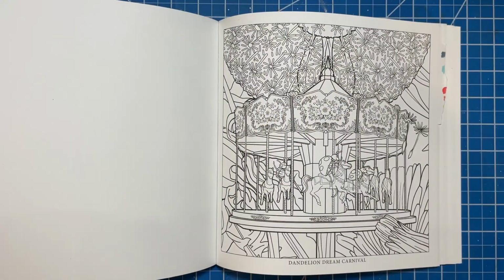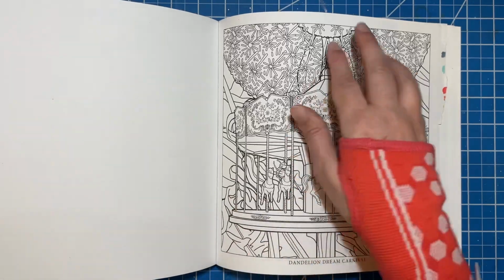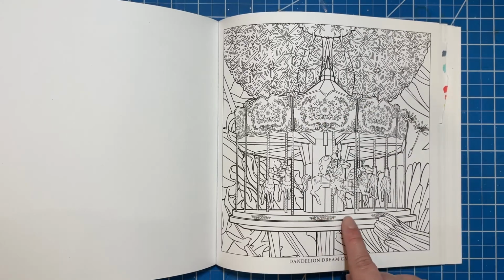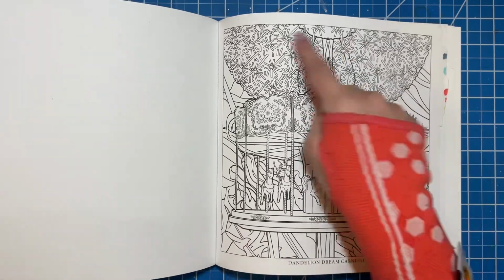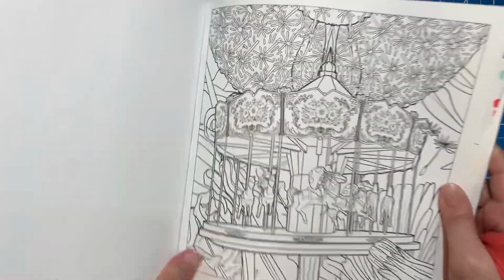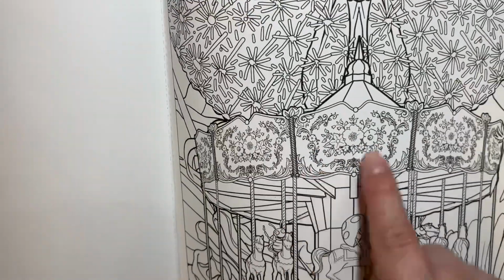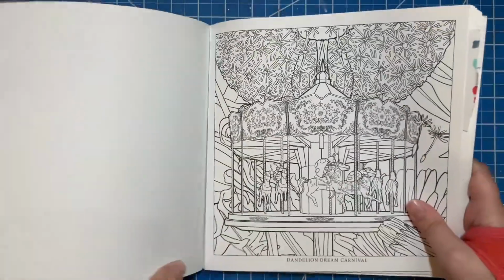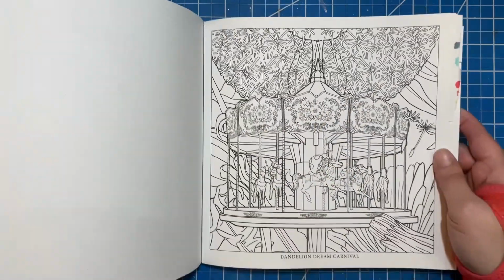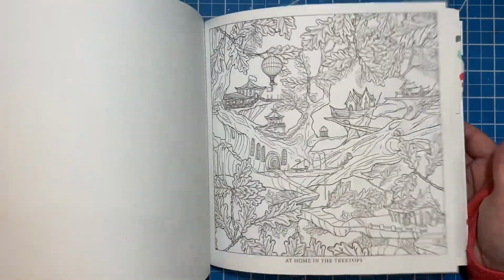This one was really cool. There's dandelions all around down here, and then the big white puff of dandelion up here. But this carousel is on the stem of the white puff dandelion, which I just thought was so neat. Again, there are lots of fine little details in here, but get out some fine liners and you don't even worry about shading that stuff. You can just color it in. It doesn't even need to be shaded. Yeah, just love this one.